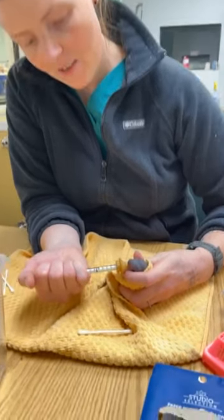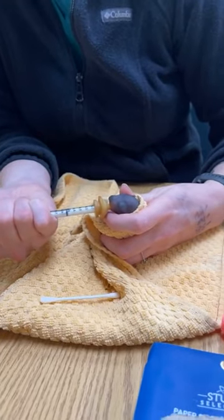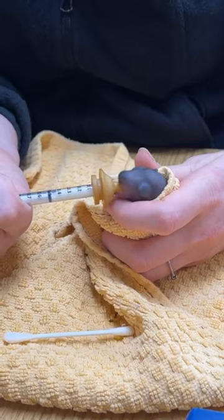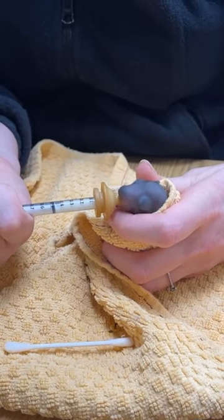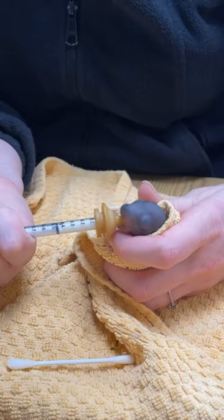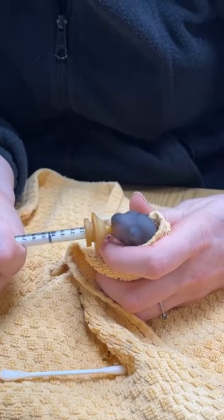And if you'll notice, their eyes are still closed too, so these guys would definitely still be in the nest with mom at this age. Their ears are actually still closed too, so they can't hear too much right now.